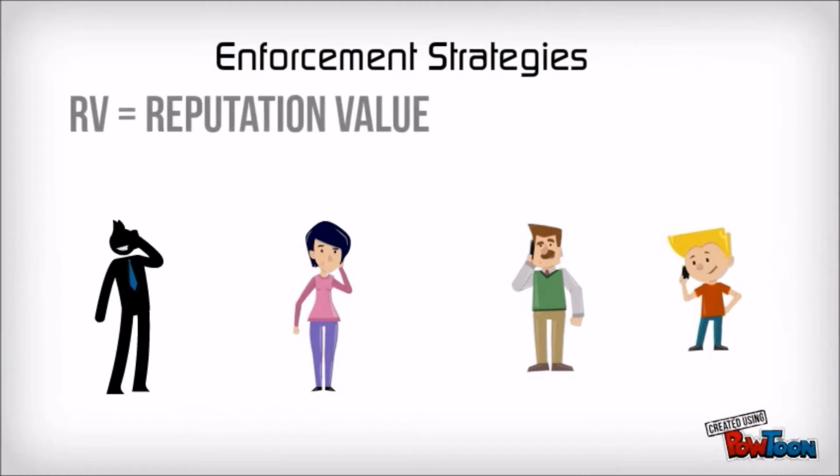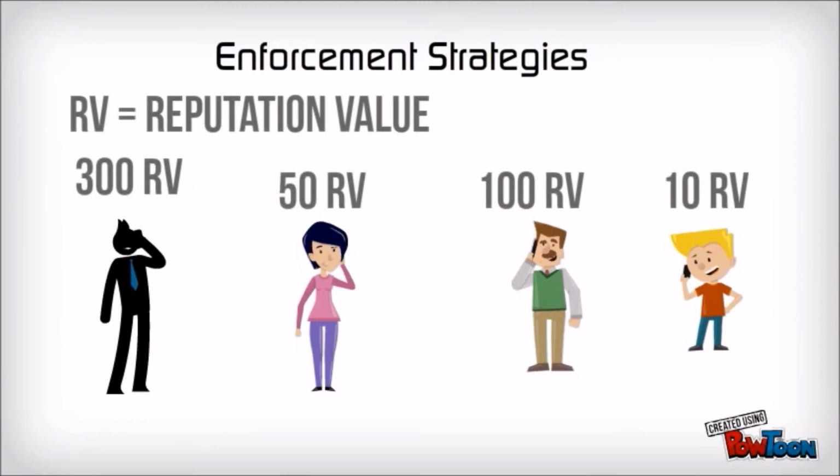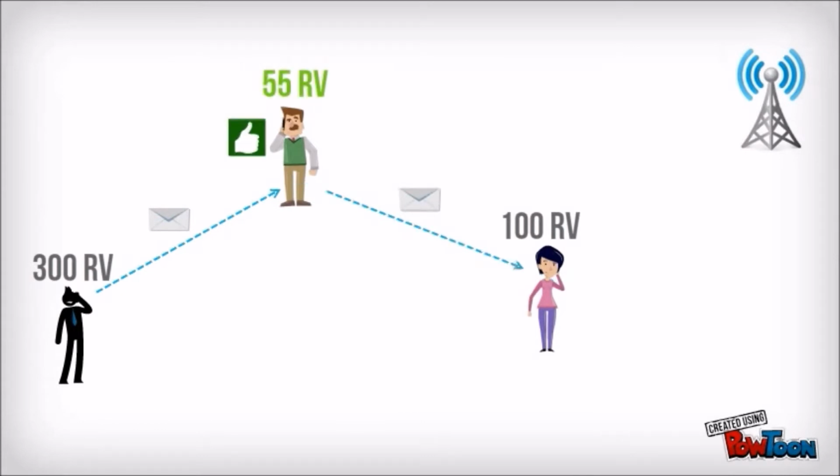Enforcement strategies. The strategy is used to find the selfish user in the network. Each node in the network will have its own reputation value, and this value determines the selfish user. Each node's reputation is increased when the node forwards the message.